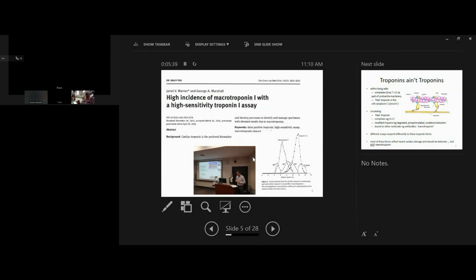Like the guys at St Vincent's, Janet and George did a range of tests to work out what was going on, but this, and I'm pointing to the graph on the right, is what clinched it for them. They ran some of their suspect samples through a gel filtration procedure that separates molecules by size. And what you're looking at is one of the chromatograms that they got.